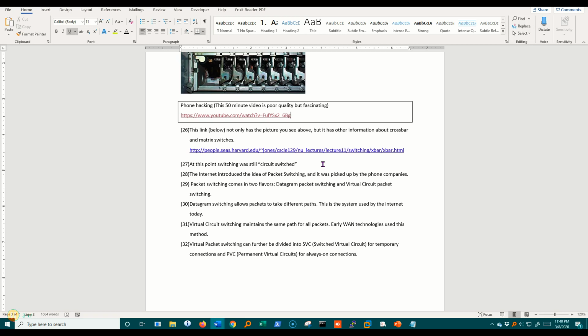Now, that virtual circuit switching can be further divided into two types: switched virtual circuits and permanent virtual circuits. Switched virtual circuits are those that require a call be made, or a connection be established first, and then at the end of the conversation it is disconnected. Whereas permanent virtual circuits are these always-on type connections.